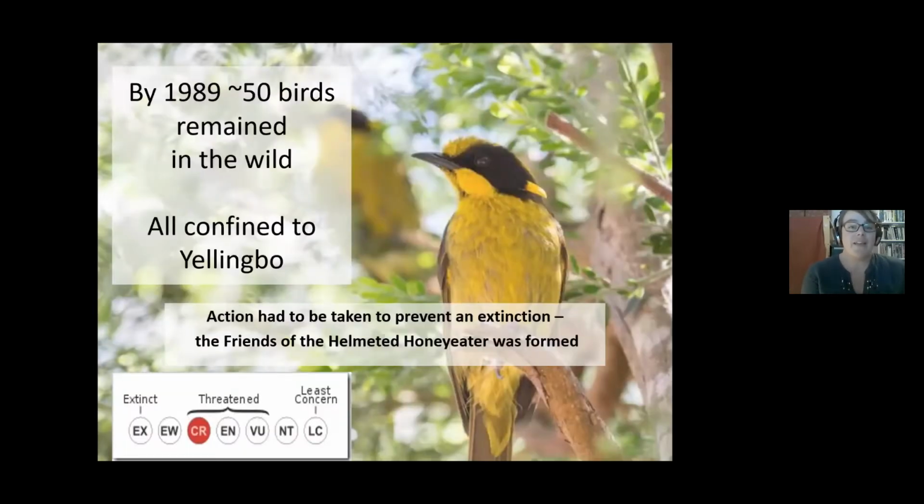By 1989, there were less than 50 birds remaining in the wild, and they were all confined by this stage to the area south of Yellingbo. And it was agreed that action had to be taken to prevent an extinction. And at that point, a group of people banded together and formed the Friends of the Helmeted Honeyeater.